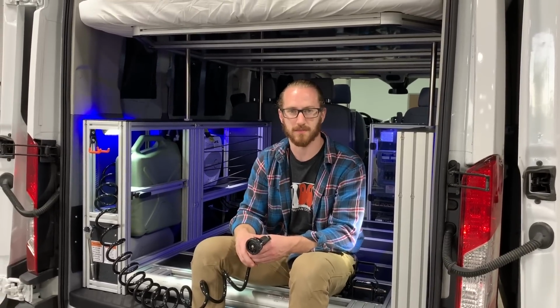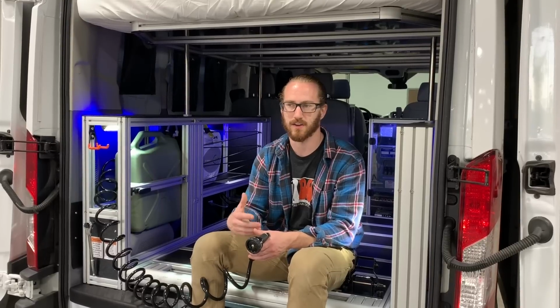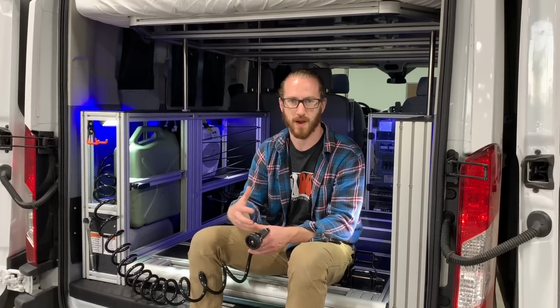It gives you kitchen access for brushing teeth, cooking, whatever it is, with a sink in the front of the van. It just gives you that overall experience of having the water and the things that are necessary to you throughout your VanDOit.